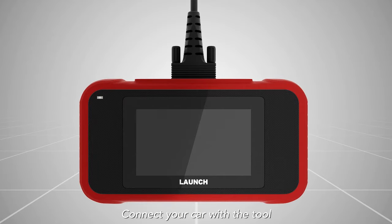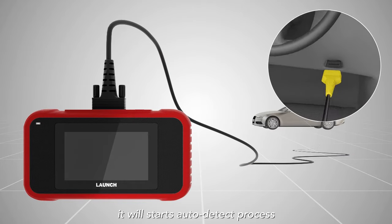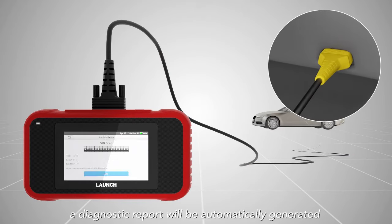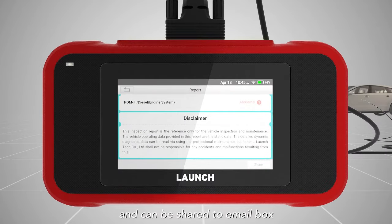Connect your car with a tool. It will start the auto-detect process. A diagnostic report will be automatically generated and can be shared to email box.